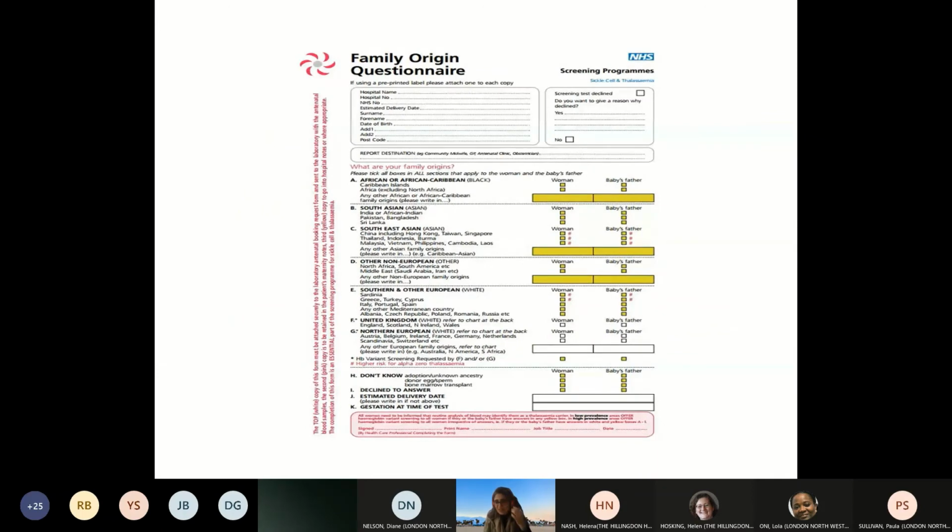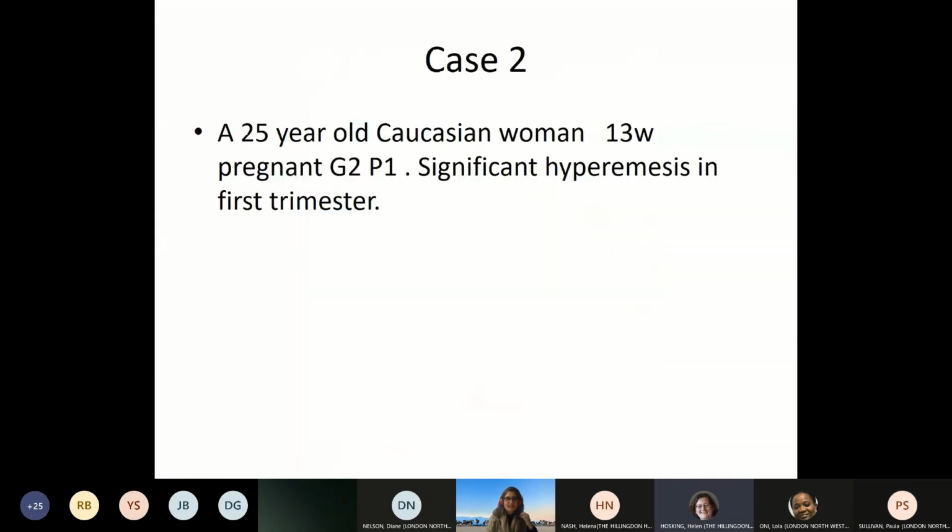So do you still use this out of interest, the family of origin questionnaire? We do, but we use it electronically. So we've just taken all the information and put it in our electronic request. Okay. Same category. Same at Imperial. Same at Northwick. Excellent. So that was alpha thalassemia.